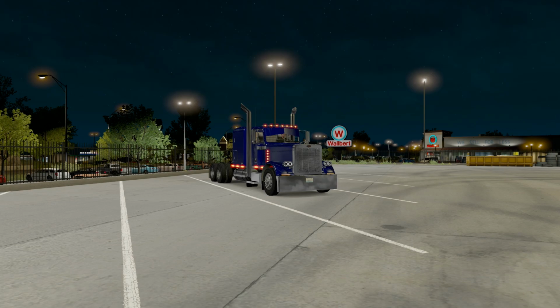So what we're going to do is we're going to go pick up a load of toys to Bellingham, and when we stop off there, we will look at hiring someone to drive our other truck. But without further ado, let's get into it.